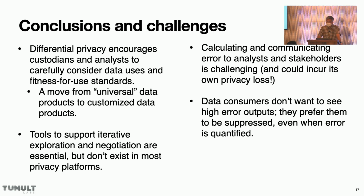And lastly, we've learned that data consumers don't want to see high error outputs. One interesting thing that happened in our engagement with the IRS is that they used to suppress data for privacy protection. Now, when they adopted differential privacy, they no longer need to suppress data for privacy protection because there's noise in the data that protects. But they don't like super noisy observations, so they will suppress those for data quality reasons. That was an interesting finding. Even when we quantified error for them, they often don't want to show highly noisy observations to end users.